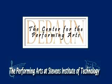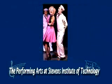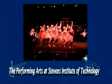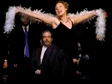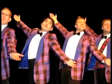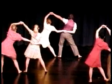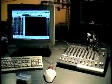Today, DeBaun Auditorium is the home for the Center for the Performing Arts at Stevens. The center is a community-based regional production house for theater, music, dance, special events, and the spoken word. All performances are open to the general public, and on average, more than 6,000 people attend a season's worth of productions at the center. The backbone of the auditorium's staff is the more than 20 Stevens students who are the technical crew for all DeBaun productions.